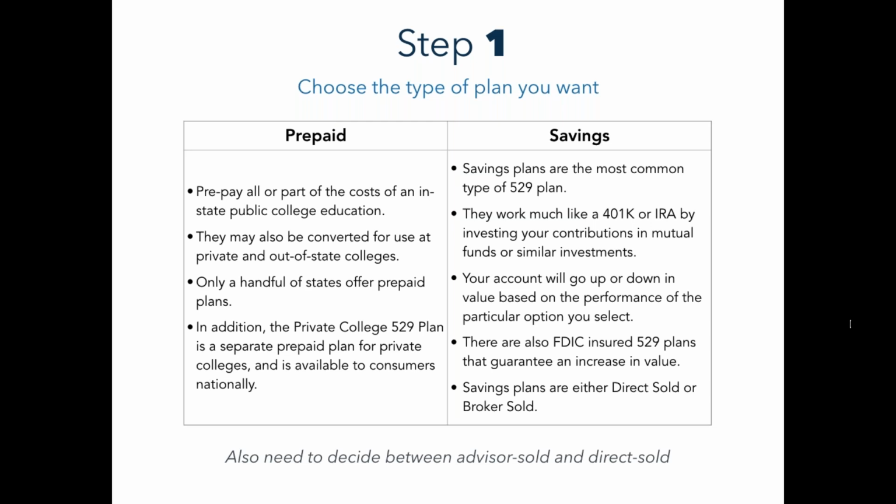While the prepaid plan is definitely safer, usually more guaranteed option, it might not be affordable for all families. So a contract might start out at $200 or $250 a month, and that's how much you're going to have to pay. So that might not be a viable option for some families when they can just open up a savings 529 plan for as little as $25 a month.